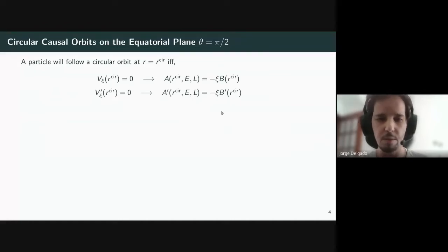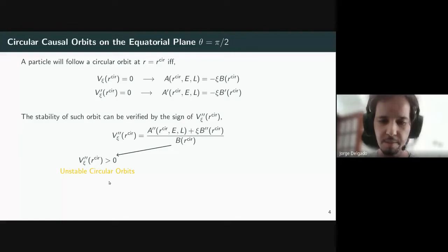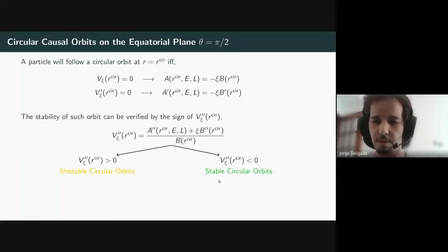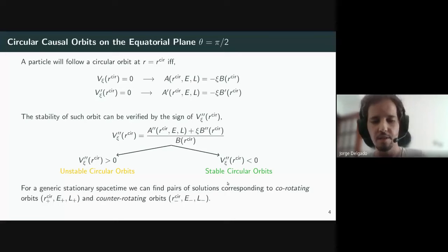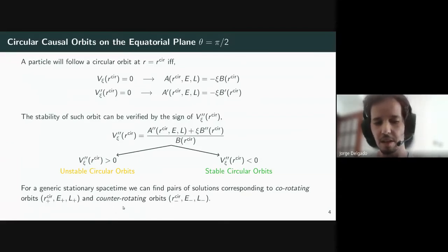After solving both equations, we can look into the stability of that orbit, and that's done by checking the sign of the second derivative of the potential. If it is positive, then we have an unstable circular orbit, but if it is negative, then we have a stable circular orbit. For a very generic stationary spacetime, when we solve these two equations, usually we get two different pairs of solutions. One is associated with co-rotating orbits, which we denote with a plus sign, and the other is associated with counter-rotating orbits, which we denote with a minus sign.